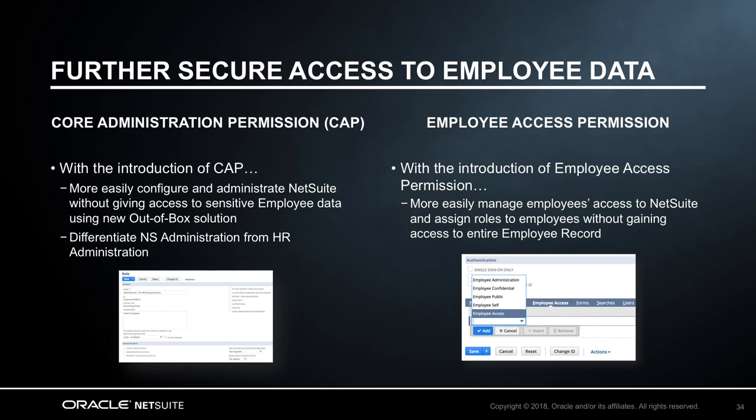It is now easier to manage employees' NetSuite system access and assign roles to employees. This means that any role with this permission will be able to manage system access for employees without also needing to access their entire employee record and all of the sensitive information within. This new permission, called the Employee Access Permission, can be enabled via the Role page as a line item on the Employee Access tab.